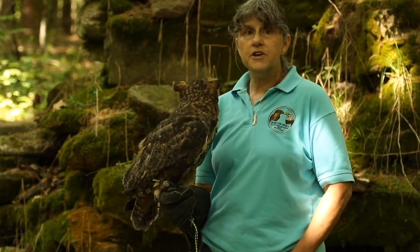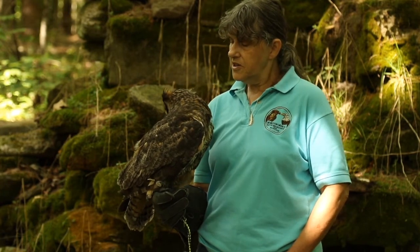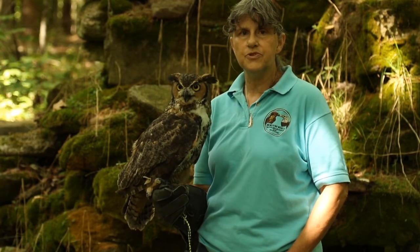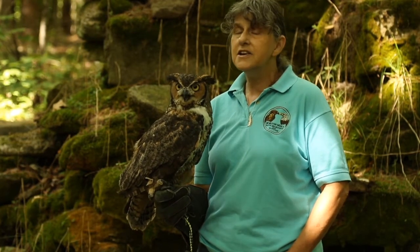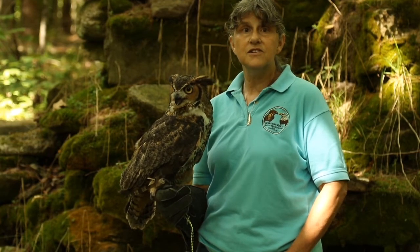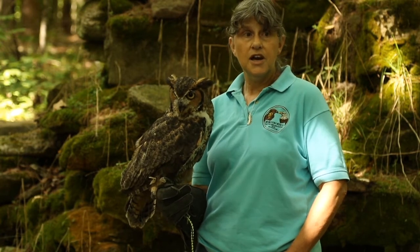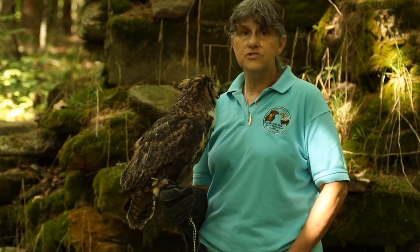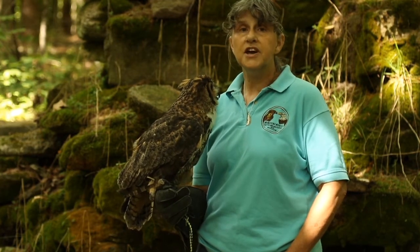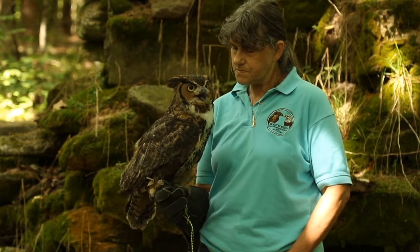While most birds of prey can only lift 30 to 50% of their body weight, Oscar, being a male here, weighs a little under 4 pounds. Females can go upwards of 5 with a 5-foot wingspan. They can actually pick up something twice their body weight, something as large as a skunk or a small dog or a house cat even. And they can carry it off, not long distances, maybe perhaps up onto your roof or into a tree, but that is how powerful the great horned owl is.